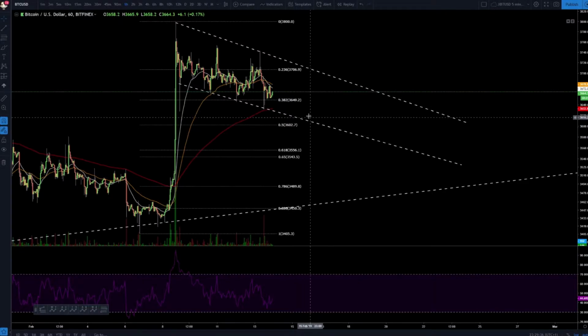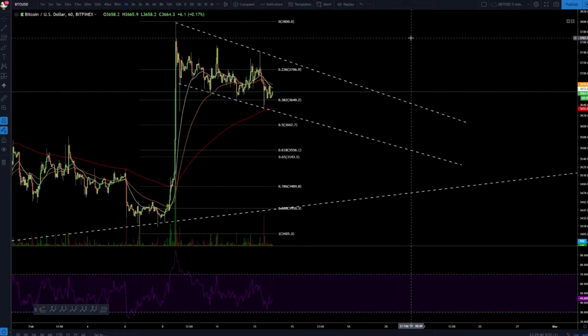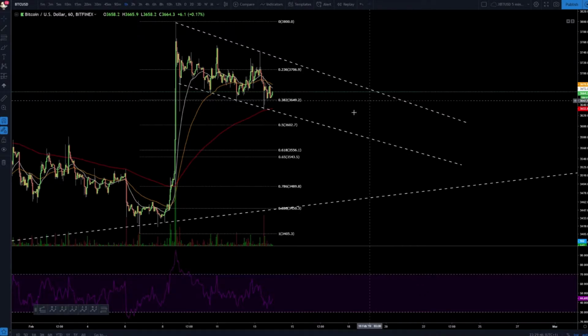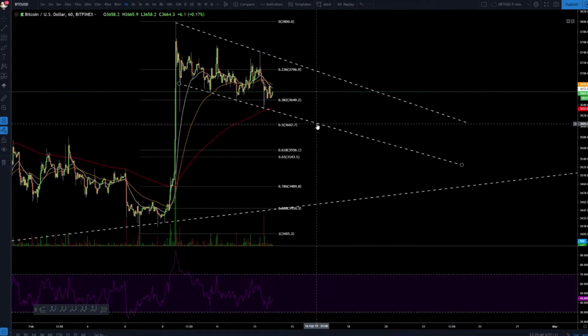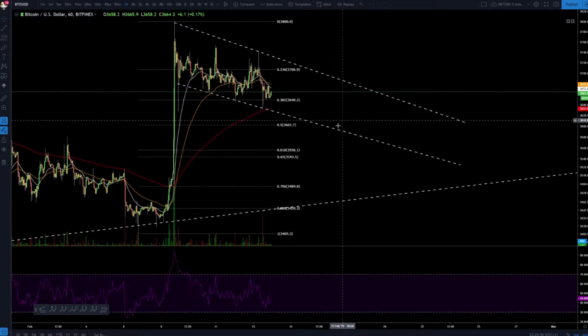But am I happy taking a trade at 38.2? No, not at all. I'm not a big fan of it because it's not a huge retracement. If you get to the 0.5, that means you have retraced halfway of the move, and that's a pretty good call for me. So that is Bitcoin, guys. That is kind of what I see on Bitcoin.